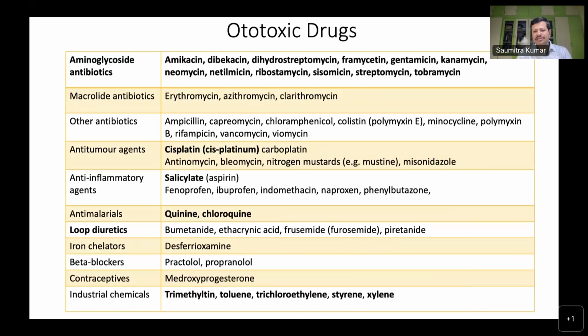Well, ototoxic drugs, these are very important to know about sensorineural hearing loss. We know aminoglycoside antibiotics are the most notorious culprits in the ototoxic group of drugs, and amikacin of them is very dangerous. Gentamicin, which is generally used for urinary tract infection as well as meningitis. Streptomycin, which is a very potent drug for tuberculosis. Tobramycin, kanamycin, which we use for different types of infection, mostly the gram-negative infections. These are all implicated to be ototoxic.